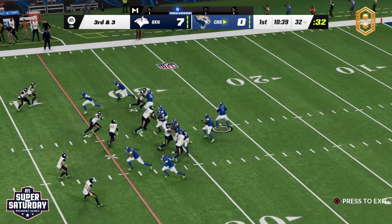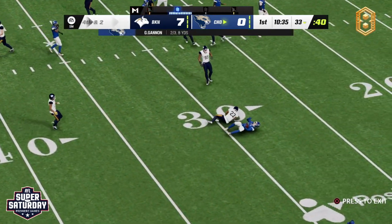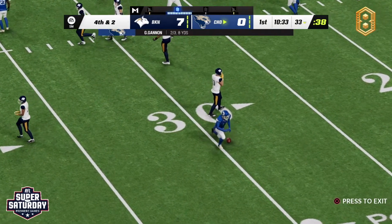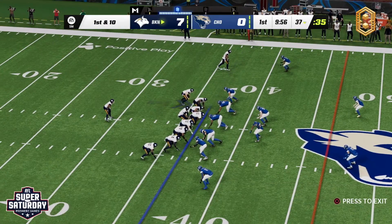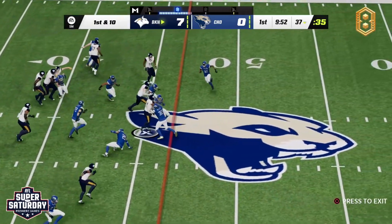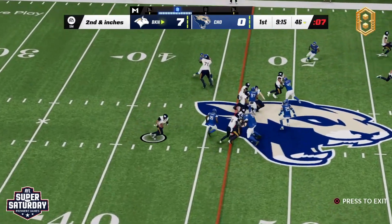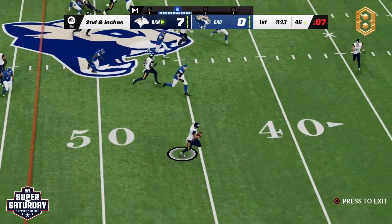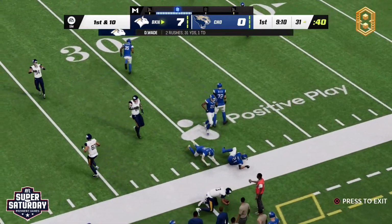3rd and 3. And that's going to be caught, but wrapped up. And he will be 2 yards short of the first down. And they'll run this one. What a cutback. Nice juke move throughout this season. Read option, and Devin Wade is on the outside. Big gain here, so get to the 31.